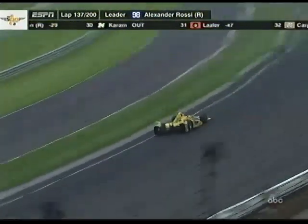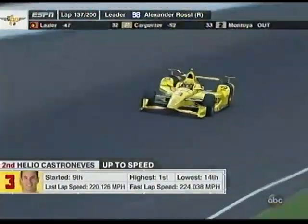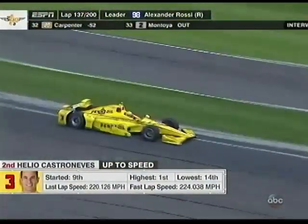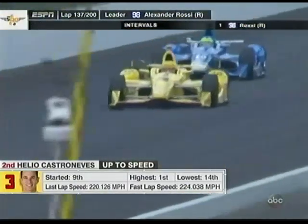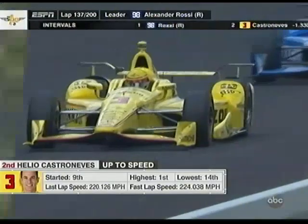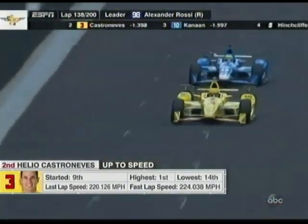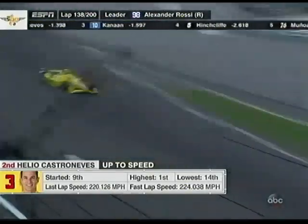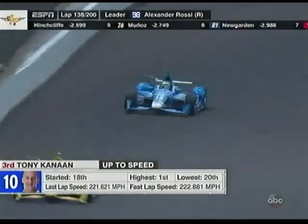Alexander Rossi pulls up on Townsend Bell. They're making their way toward Jay Howard. Rossi can't make the move just yet. Now keep in mind, Bell is still that back marker, but you've got a big gap back before a pair of Brazilians, Castroneves and Kanaan. Yeah, those cars have a similar look. Rossi trying to pass that lapped car. He has a big lead with Castroneves in second. But again, Davey, Alexander Rossi is going to have to stop very, very soon.